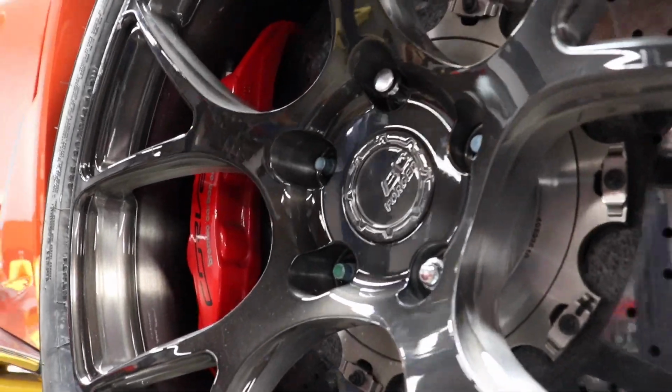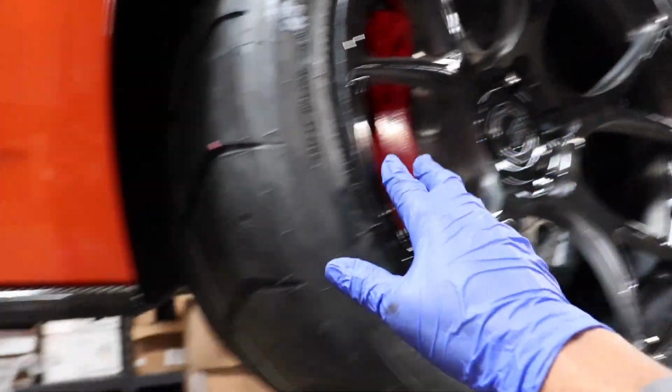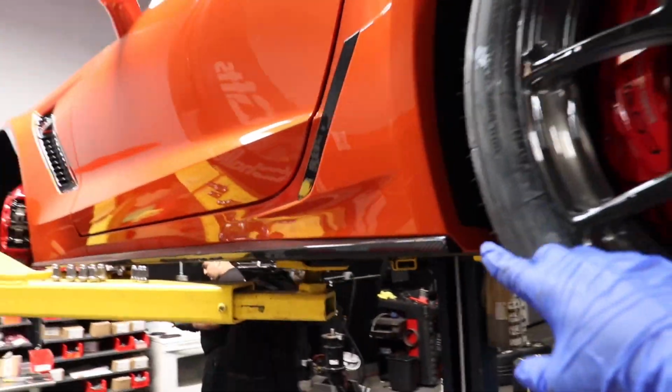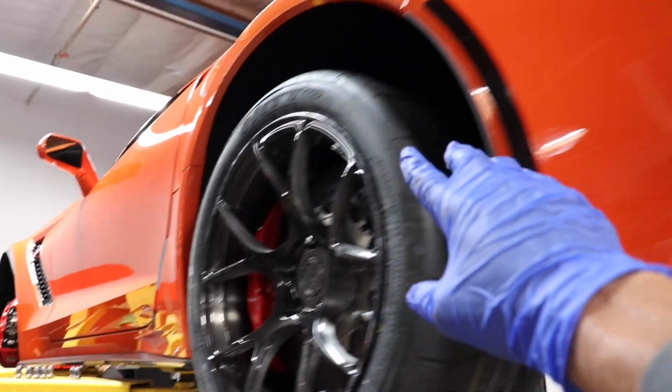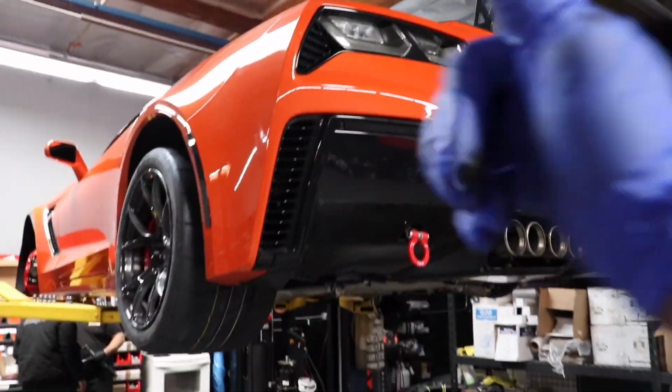We got the team, you know, you already know the team over here. These wheels are showing up on camera, but oh my gosh, this is so sick. This matches the carbon perfectly. Look at that. Floats the carbon, and look at the taillights. It matches the taillights perfectly.